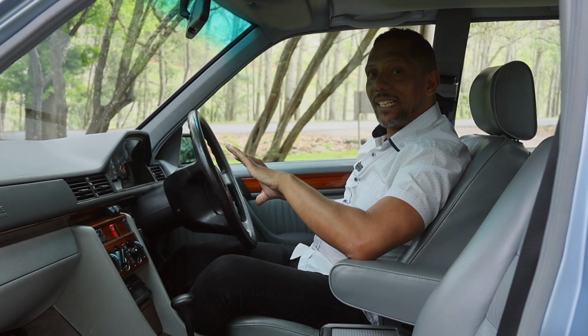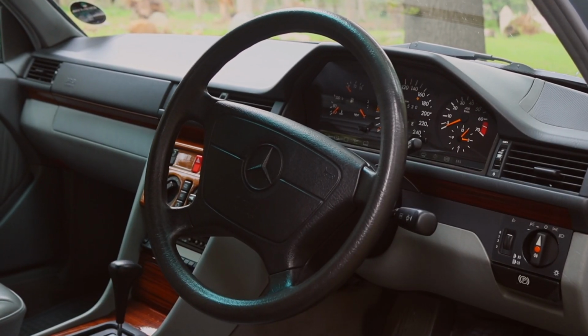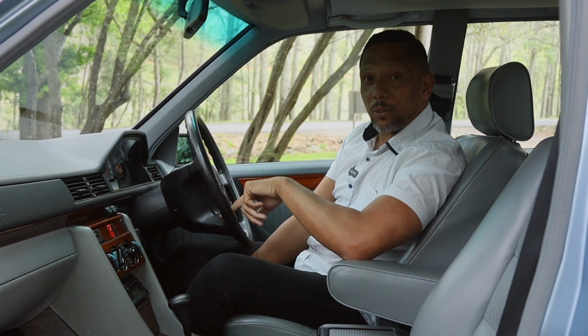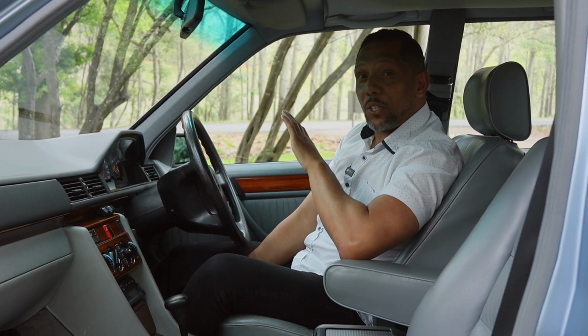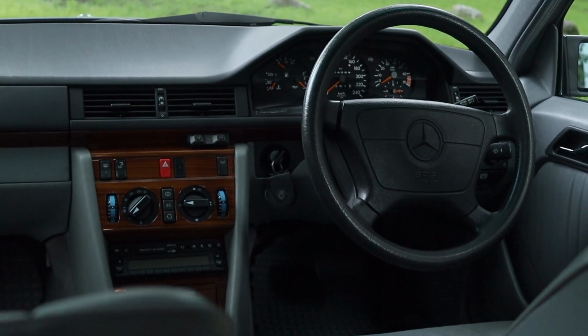Speaking of steering wheel, this one has an airbag on the driver and passenger side. Even very recently, there were cars that were sold with only one airbag. A phenomenal invention and something that paved the way for cars of the future.